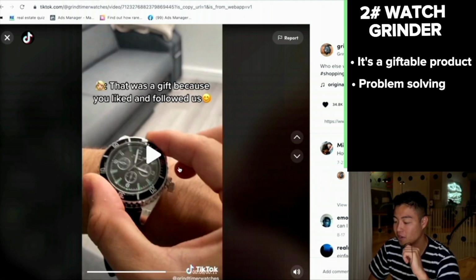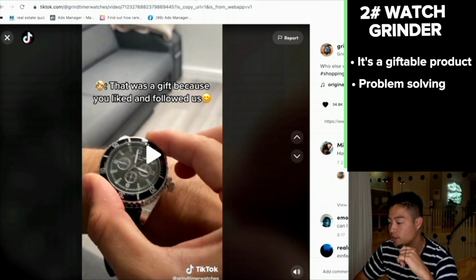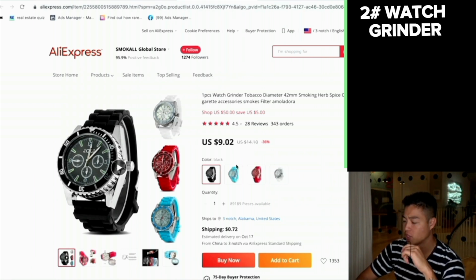A lot of people, I'm sure, don't like to have a grinder on them. This is a stylish way to do so, and a concealed way to do so. So what we can do here is check out the product unit price. It's $9.02. There's different styles.